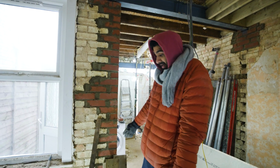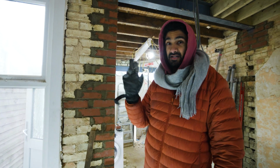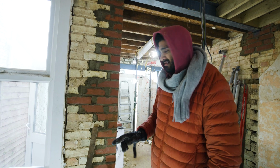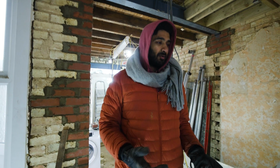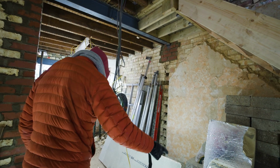Yeah, actual slate. The brickwork here is not pretty. Outside it's really pretty though. Big up Tommy, he did a really good job. This is going to be hidden, no one cares. Not as bad as I thought, but it's not as open plan as I thought. However, no issue. There's the insulation we recovered.